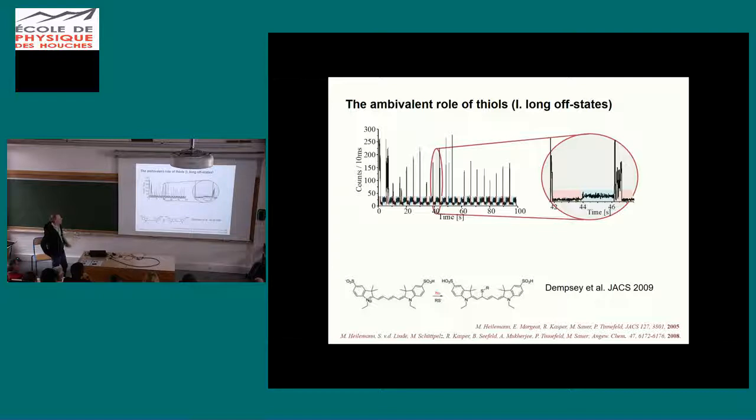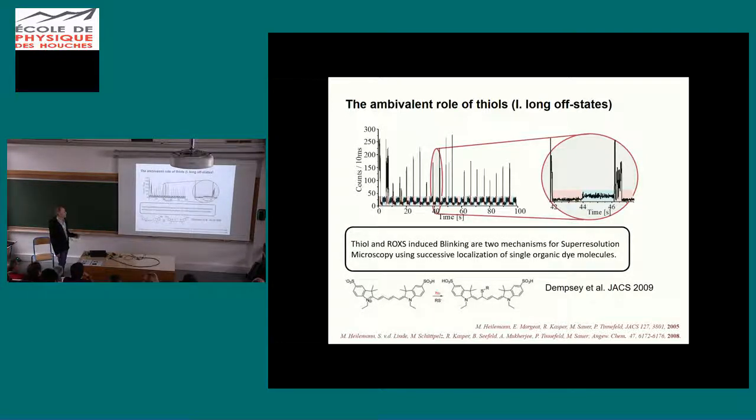So thiols are different, they can cause these long off states, and you can use them for switching. Also some other mild reductants like TCEP do a similar thing, as shown in another paper by the Zhuang lab in 2011. So you can have different mechanisms with thiols than ROXS has, so that's certainly something different.